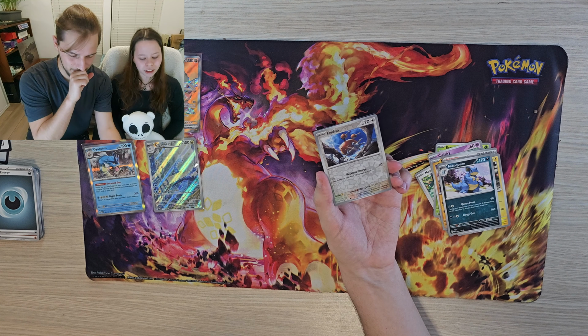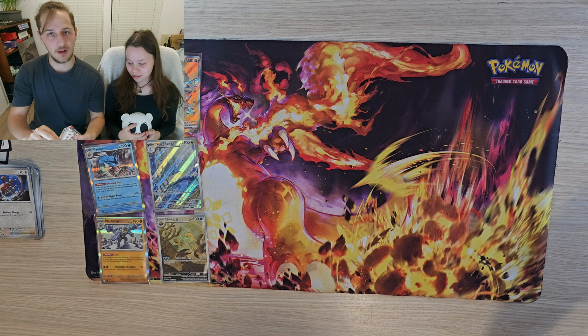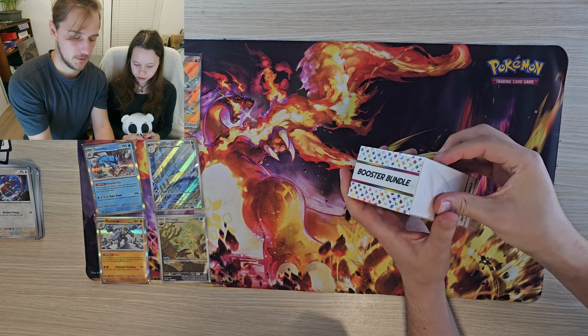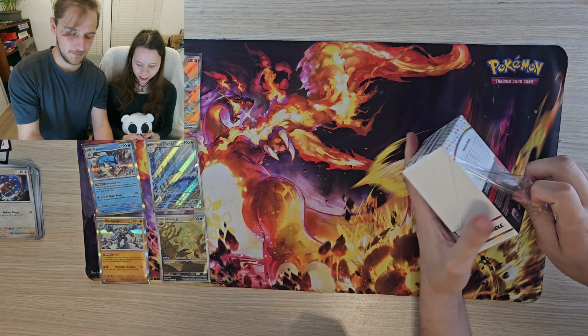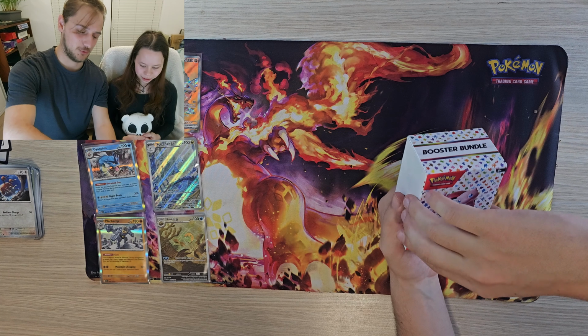Okay. Okay, so now I'm opening this one. You took it from me. I might need a knife for this. Okay. So, I don't really want to damage this box. Okay. Come on. Let me get into the box. Yeah. Let me in. Okay. Our first 151 booster box.